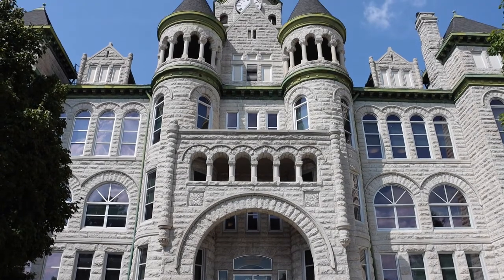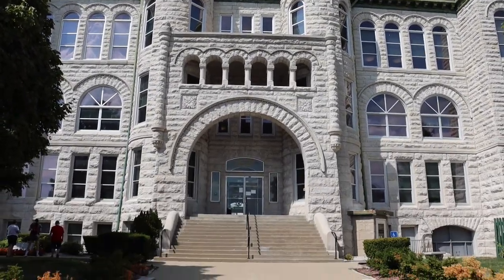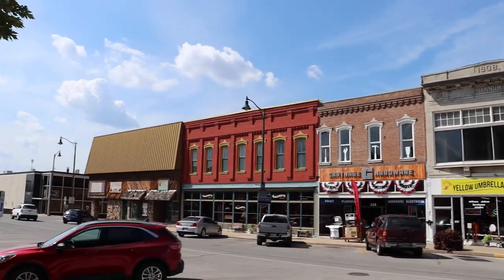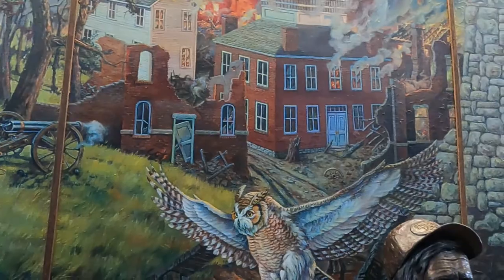The first one we're going to talk about is the Jasper County Courthouse. Go see a courthouse? I know. Who'd want to go see a courthouse? But listen, it's a castle. It is really neat just for that aspect. It sits right in the center of the city off of Main Street. It's actually not the original courthouse. The original was destroyed when the entire town was destroyed during the Civil War, so this is the courthouse that was rebuilt.